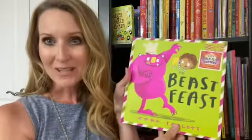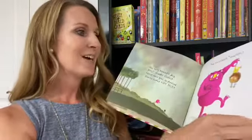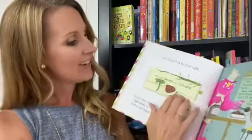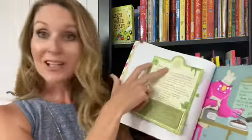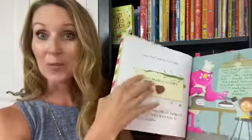We also have Beast Feast. If you like Dragon Post or Nibbles, same author here. This one, like the others, has so many neat aspects inside, including little recipe cards right here that open up. So unlike Dragon Post where the letter actually comes out, these are attached and they open up. Super cute, hands-on, kids love it.